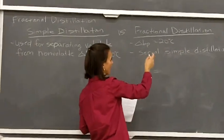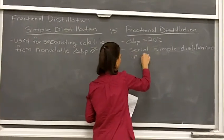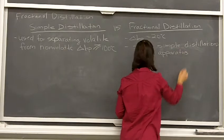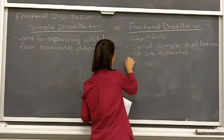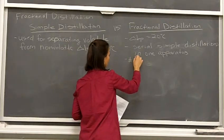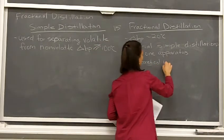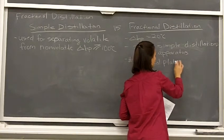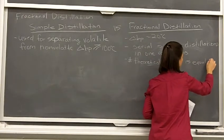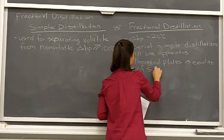And it's all in one apparatus, so you don't have to set up a bunch of different apparatus. It's all in one apparatus. And a term that we'll introduce here with the simple distillations is something called theoretical plates. So the number of theoretical plates, I'll show you where that comes from here in a minute, is equal to the number of simple distillations that are occurring in that one apparatus.